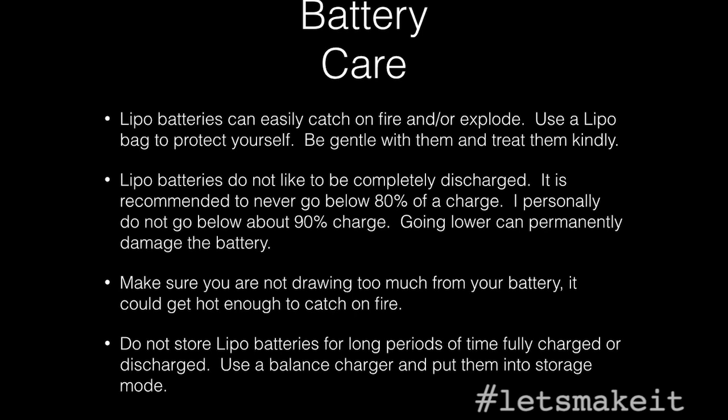I have known of one person who broke his plane and was all upset, threw it in his trunk, and driving down the road, his car caught on fire because the battery blew up because he threw it into his car. If you crash with a battery, make sure it does not get puffy. If it does, you need to make sure that you set it aside.